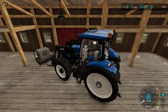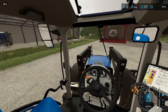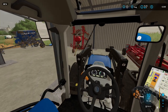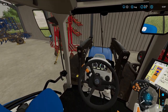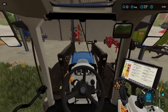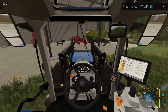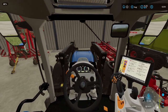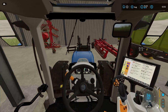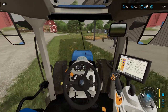Go, I think. Yep. I think that will do. And then this can go right here next to the roller. I am, however, going to detach the pallet fork, and equip the bucket, and then place the front loader. And boom. Perfect. Plenty of room.